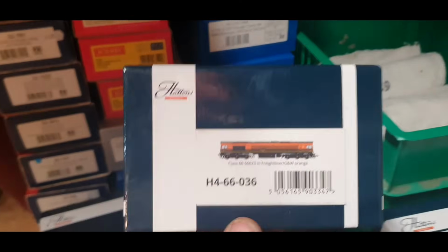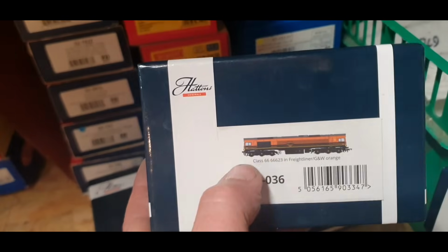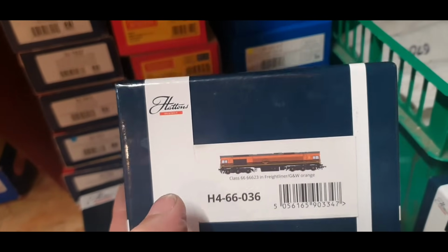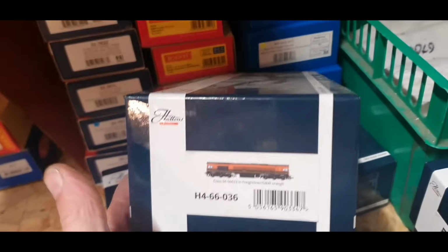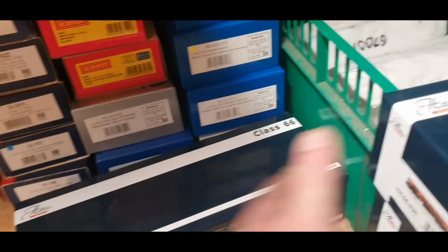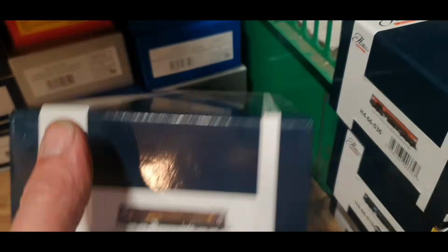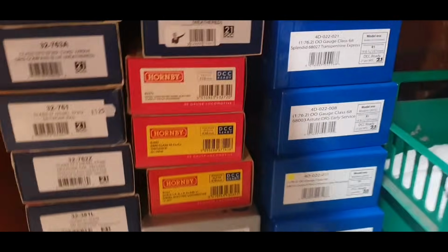This one, everyone's after this one. This is the one I see on a lot of forums. And you got one of these for sale? No. And I'm not selling this one either, so don't come to me saying, can you sell that to me? Not selling it. It's 66623 in Freightliner livery, and that's the box for the Gowerton Parkway 66033, which I think is on the bench. That's had its weathering done. So we're moving away. We'll come back to the crate in a moment.